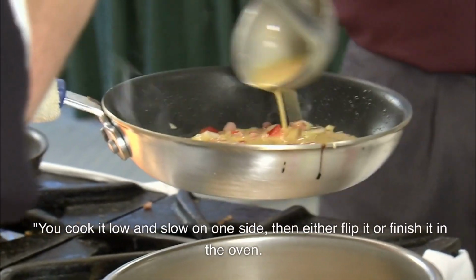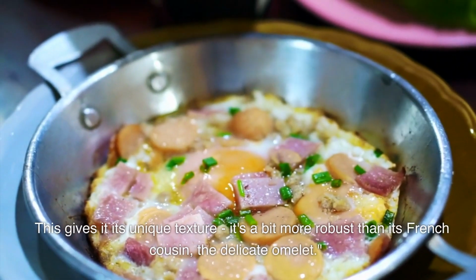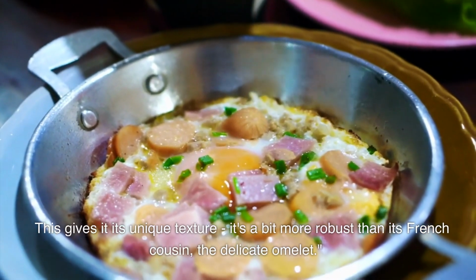You cook it low and slow on one side, then either flip it or finish it in the oven. This gives it its unique texture. It's a bit more robust than its French cousin, the delicate omelette.